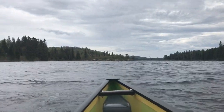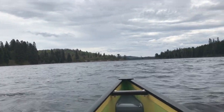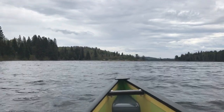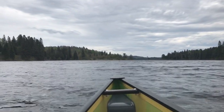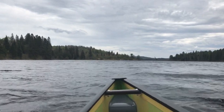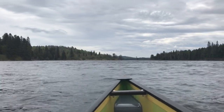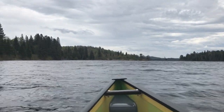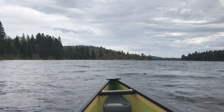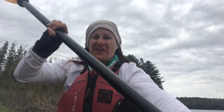Well, the wind is actually picking up here quite a bit on Whitefish. I'm starting to get a couple of little rollers, and I think it might be a good time to stop for lunch and then make my way back. The sky's getting a bit darker, and there's supposed to be a thunderstorm coming in, so I definitely want to be off the water before that happens. Safety first, always. Ugh, in my nose, awesome.